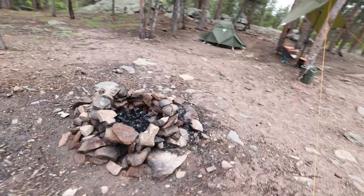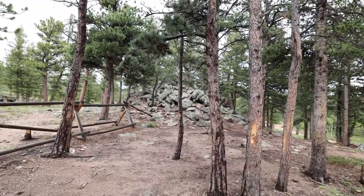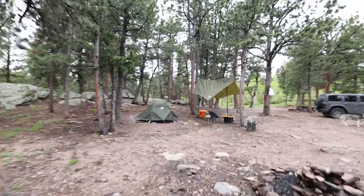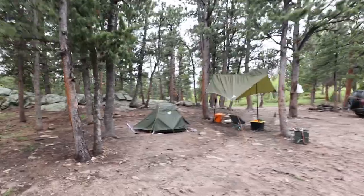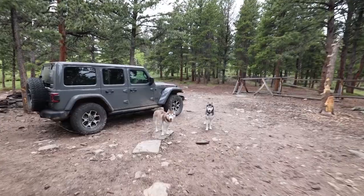Today we have the first episode of Robinsonlander, and I'm doing a solo camp trip here tonight up in the mountains of Colorado. Here's a quick look at the campsite. I'll give you a look here. Surrounded by BLM. Some really cool rocks. And here's camp set up here. These little knuckleheads.